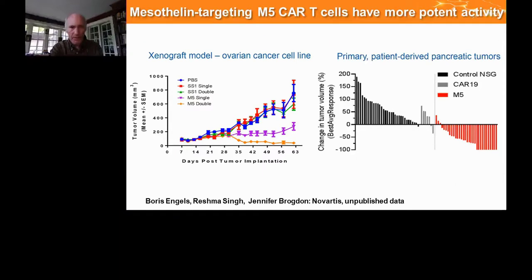It turns out it's much more potent in two different cancer models on the left. In studies done at Novartis, they tested infusions of the M5 CAR or infusions of the SS1 mouse-based CAR against a xenograft in immunodeficient mice, and only the M5 CAR was able to cure those mice in data out to 63 days after implantation of the tumor.